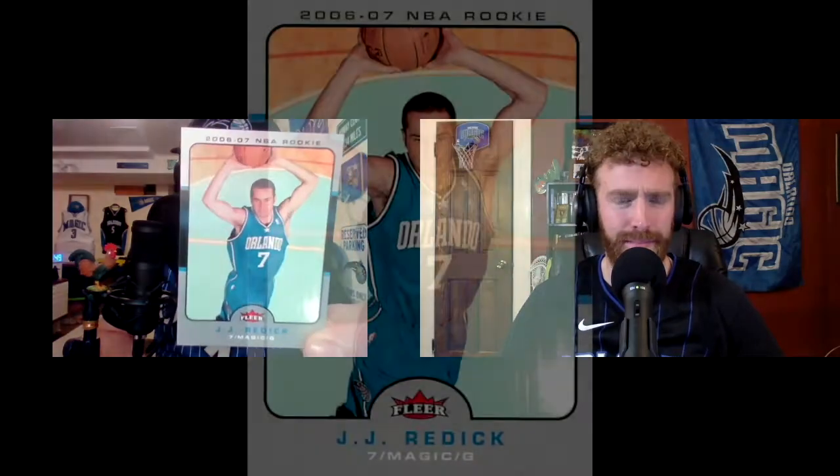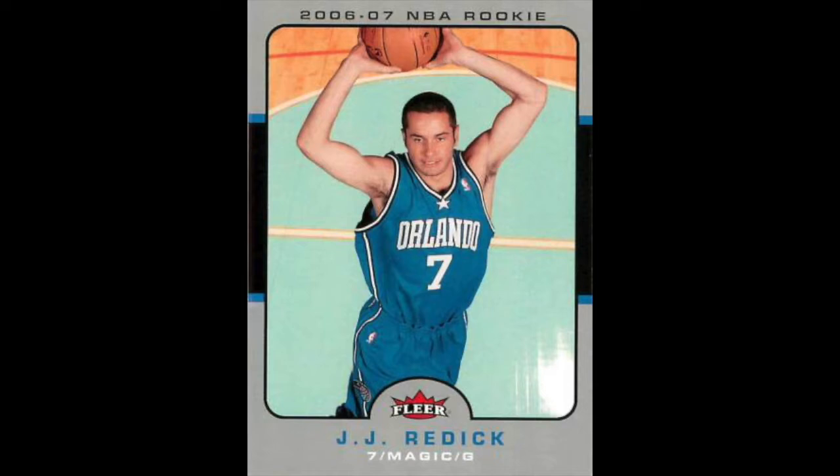Now we got to move on to rookies. And I've selected this man who has just announced his retirement from the NBA. That's JJ Redick, from obviously a photo shoot, because I don't know how much he went up for two-handed dunks. But there he is, 06-07 NBA rookie, JJ Redick. I disliked him thoroughly when this card came out because I'm a North Carolina guy and I didn't like him from his days at Duke.